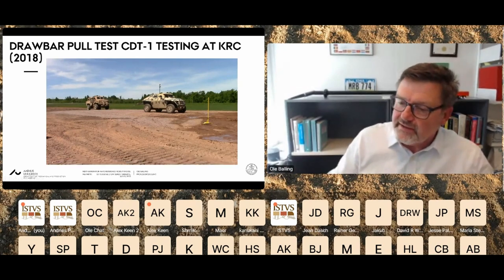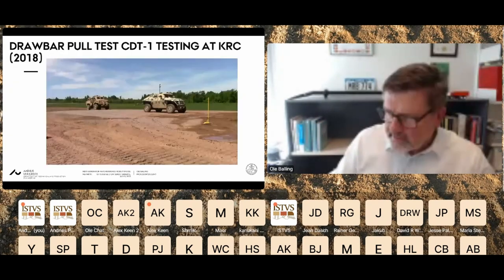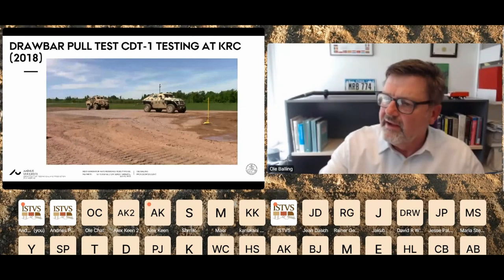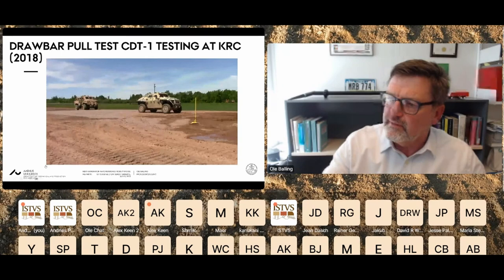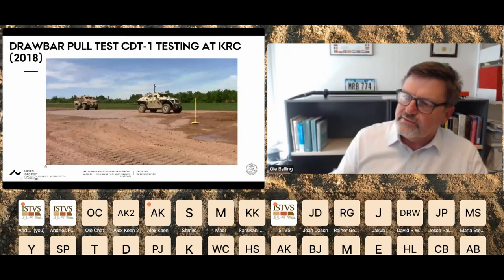So here's a test, and I know there's, oopsie daisy. Here's a test, and I know there's audio on it, so I hope it. Turn it off here a little bit. I don't know if you can hear it or not. But you see the vehicle going into the test range.